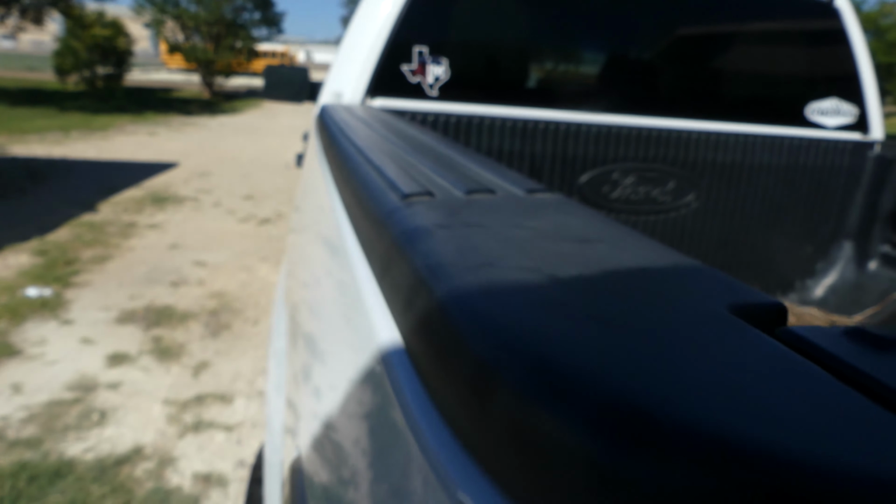So that's tailgate and bumper done on the back here. It looks pretty good. Now we're gonna move to the sides here, which y'all will also see.